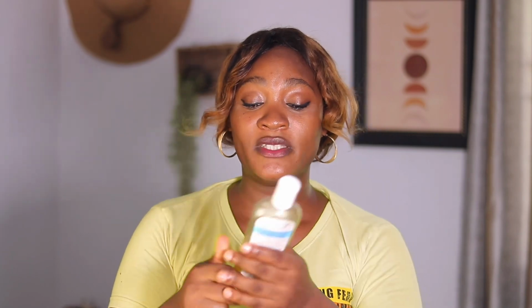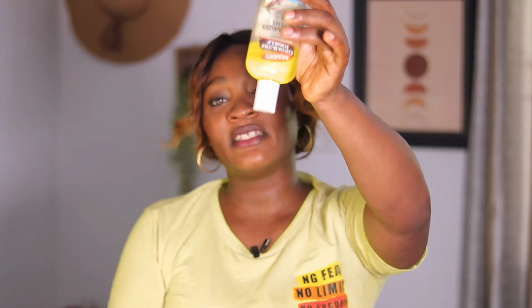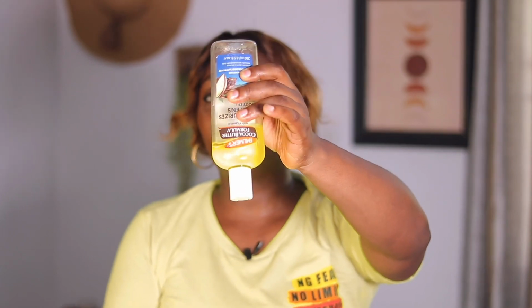I don't think I've ever spilled this oil. I always put this in my bag because I always take it with me in case my hands are dry. I always use it for my hands, my legs, and everything. And at no point have I ever spilled it. So kudos to them for using a very good container for it. You guys outdid yourself with the packaging. Thank you.